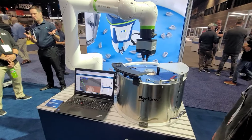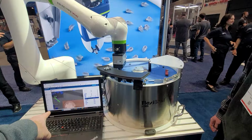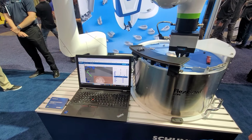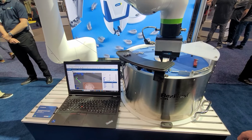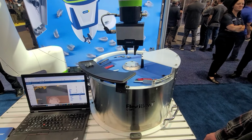They can operate much, much faster. This is just for show. This one's guys sorting. See, they got the recognition software. That can be put on my robot. Some guy built the recognition software.